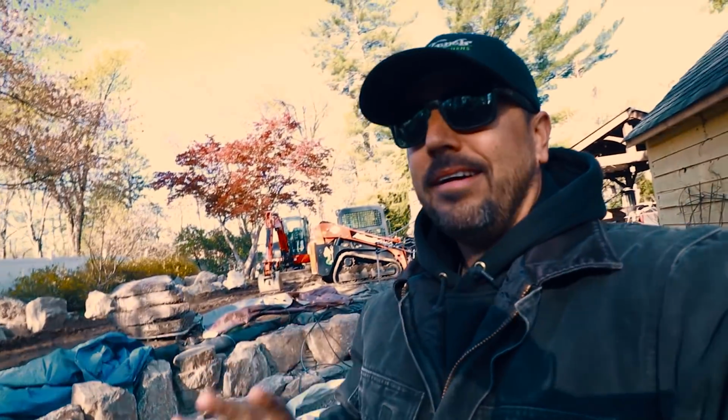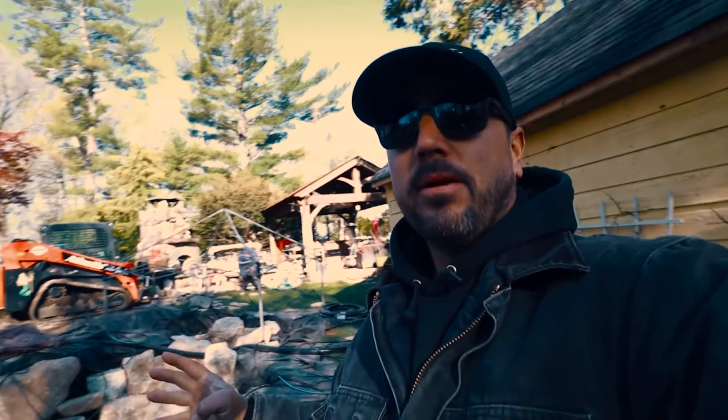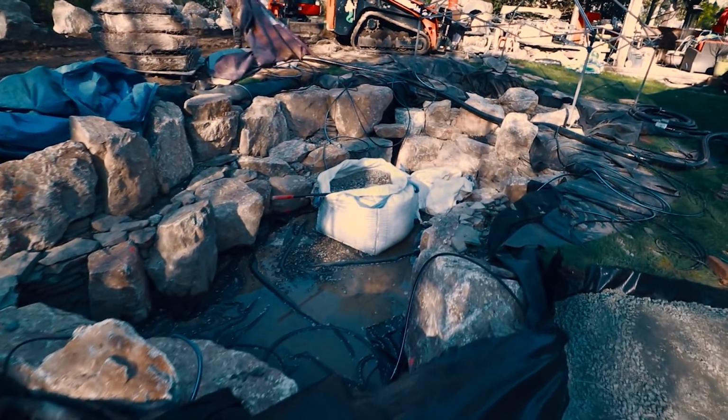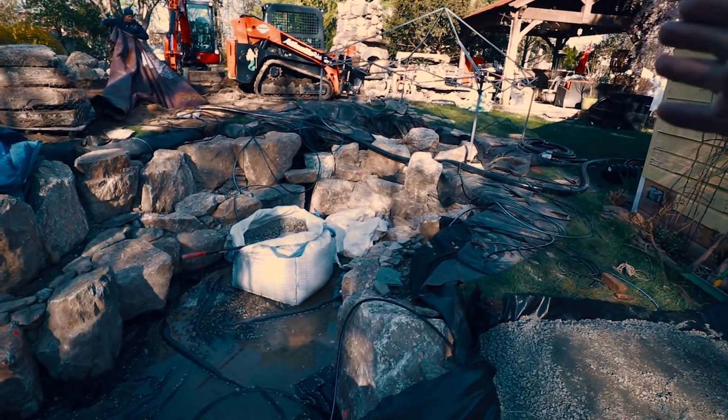Day 4, and I can't believe the amount of work we've gotten done so far. We built pretty much an entire pond. This is about 17 foot across. From end to end, it's probably about 30 feet. The rock work is just looking great.